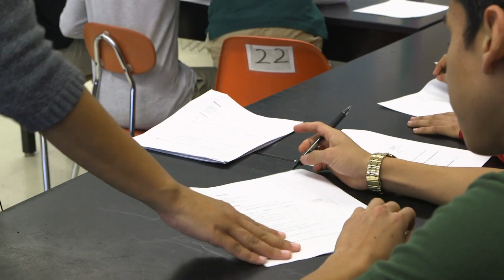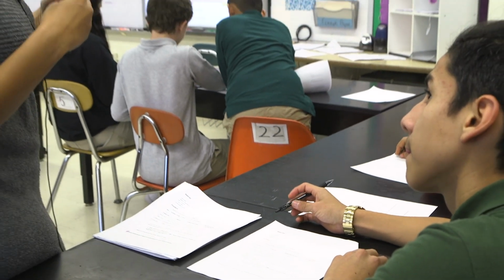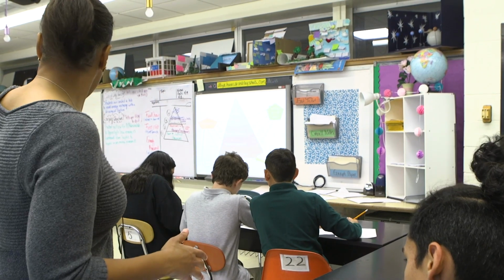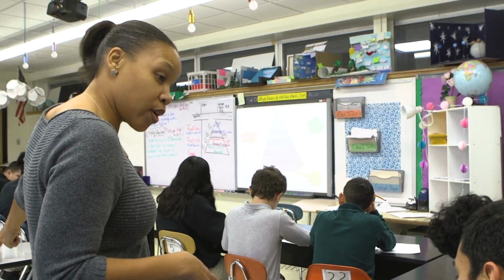Okay. So we're talking about energy pyramids. Remember how much energy is transferred from one trophic level to the next? 10%. So what we're going to do is we're going to actually do that, and we're going to actually see that 10% by doing this lab.